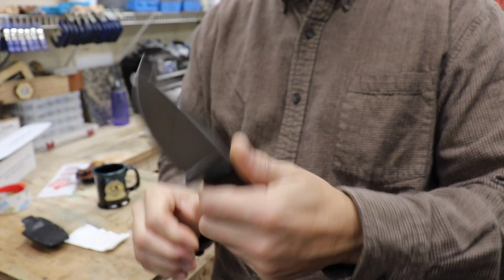Many people say, well, why would you do that? Well, you do that because a lot of people like to put their thumb up on top of the spine to work and manipulate their knife when doing smaller tasks. And having that on there just gives them a little bit of that tactile, that little message in the back of your head, you know, I got that, I'm holding on to it. It gives you that grip in case the knife gets slippery or bloody or anything like that.